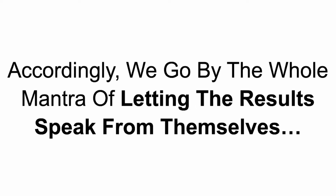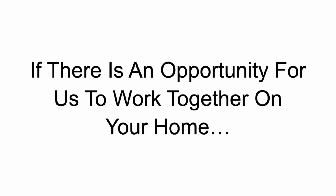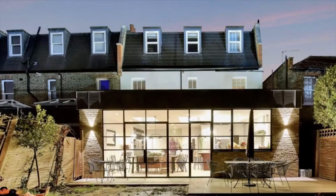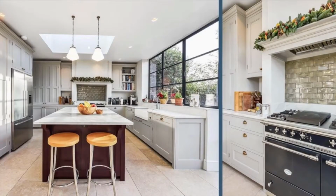Accordingly, we go by the whole mantra of letting the results speak for themselves and let the chips fall where they may. We're only there to provide you the information you need to get a bucket load of extra space out of your house. If there is an opportunity for us to work together on your home, then we can of course mention that. We provide a full home design and project management service, so that includes all the drawings, planning application and building control application.